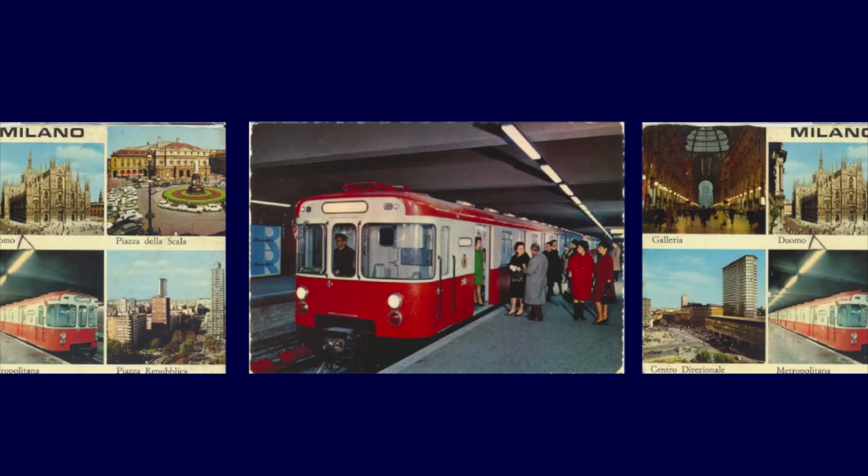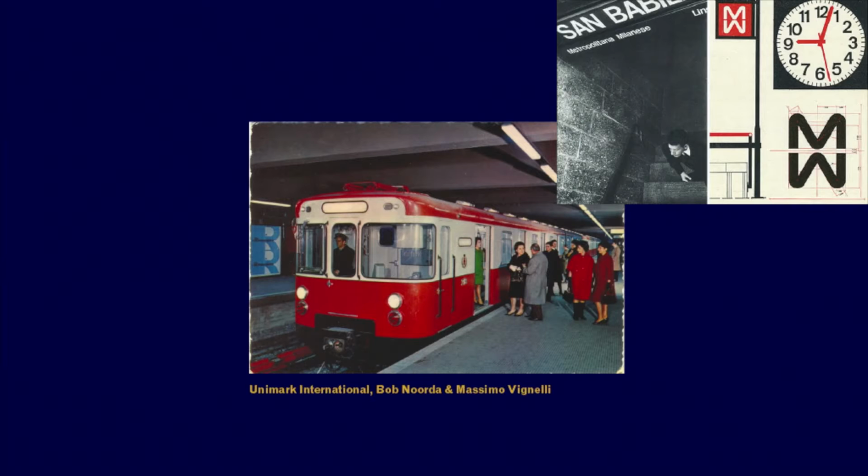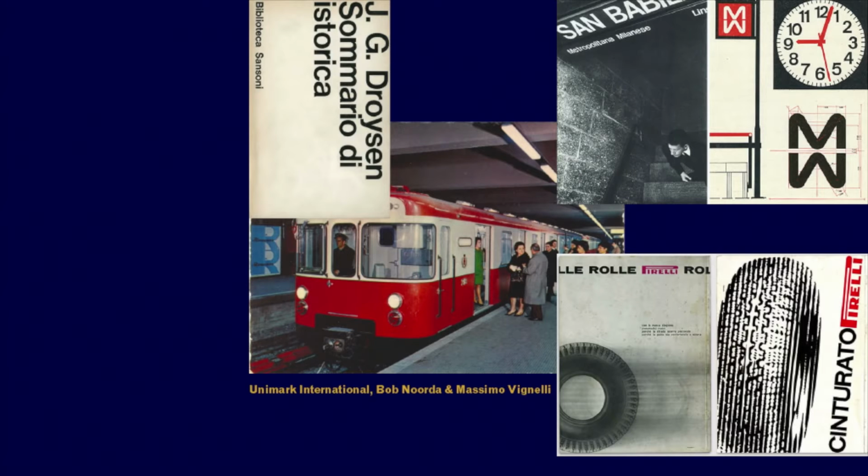Well, my story starts from Milan, where I'm originally from. I now live in Seattle. And in Milan, we have a very nice subway system. The subway system was originally designed by Bob Noorda and Massimo Vignelli, that you probably know about. So being a graphic design student in Milan means that those are the kind of projects that you study. These are the references. So you can see the kind of typefaces that are used here.